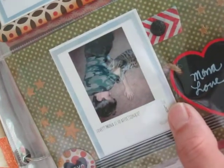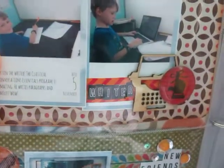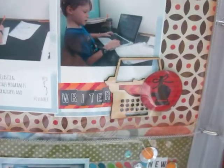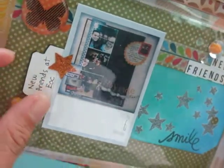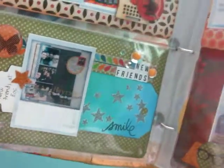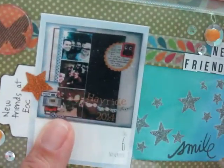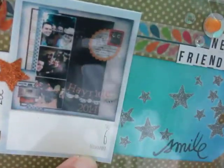And then here my son and Mona are snuggling. Look at her. She looks like she's hugging his arm, because she really is. She's so sweet. And then here are some more pictures of my son doing his writing assignment. And so he's becoming quite the little writer. And then this was a hayride that I went on, kind of like an October thing. The layout is from October 31st, but I did the layout on November 6th. So I titled it New Friends.